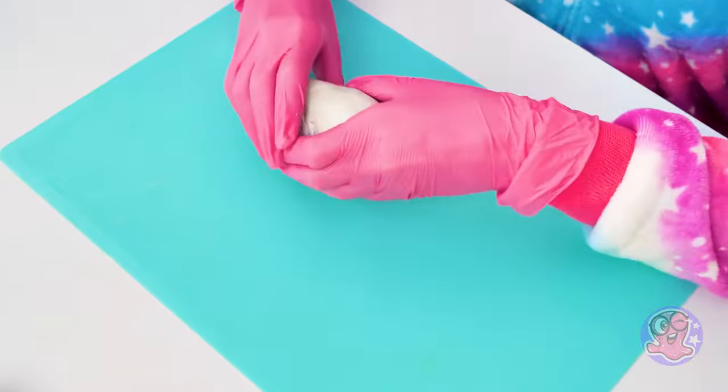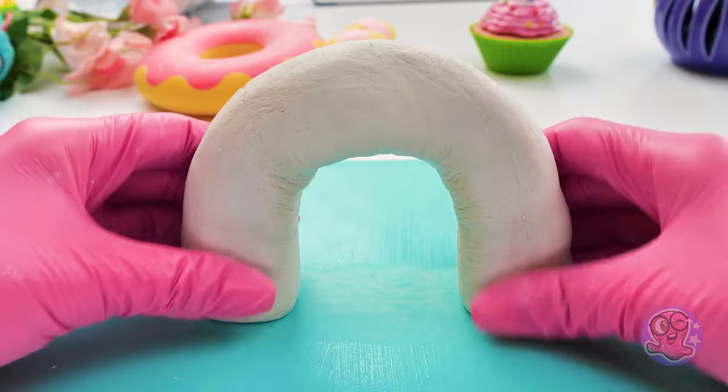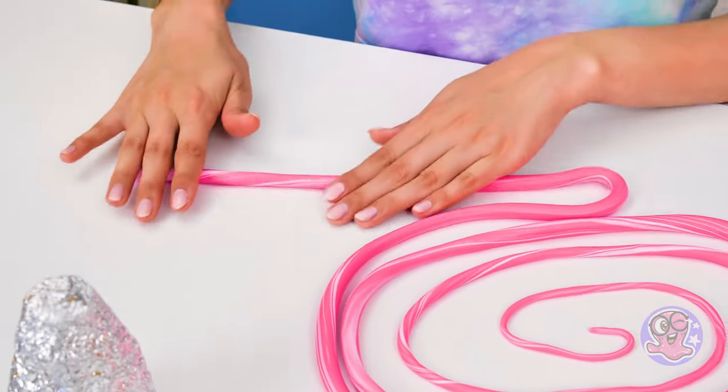To begin with, let's make a shape of a rainbow, roll up a plump sausage. That's it, great! And bend it into an arch. And now we need to make a few holes for pencils and pens. This clay rainbow will soon set and be ready to be painted. In the meantime, Samantha makes a super long worm or something?